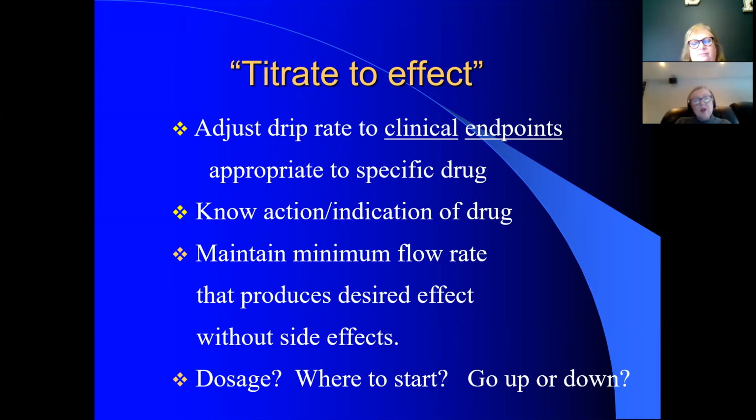They won't tell you how to do it or when to do it, but they will give you guidelines as to which one they would like off first. So you'll get that kind of instruction.